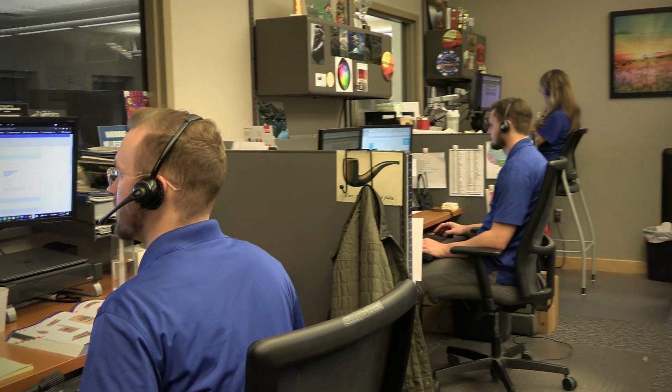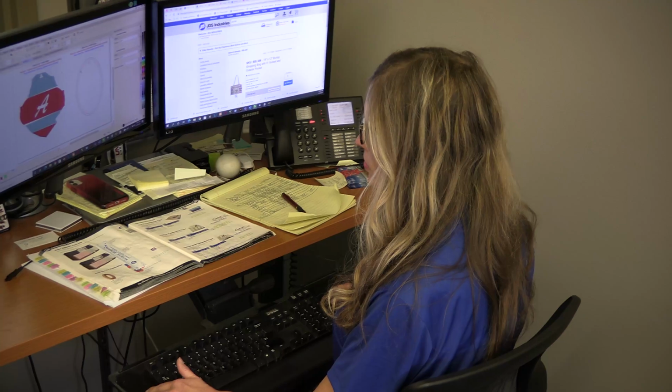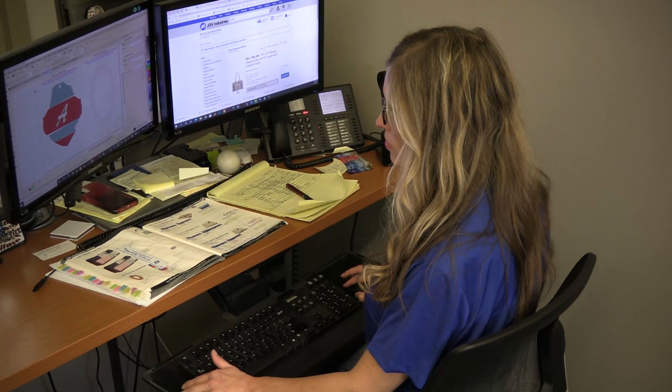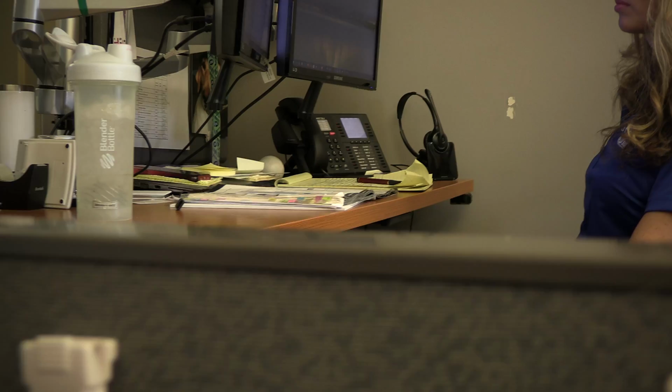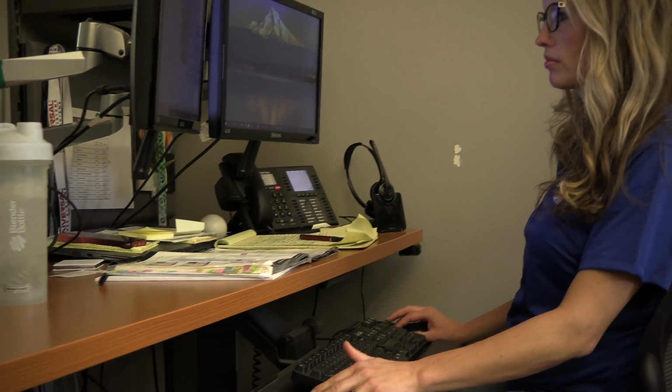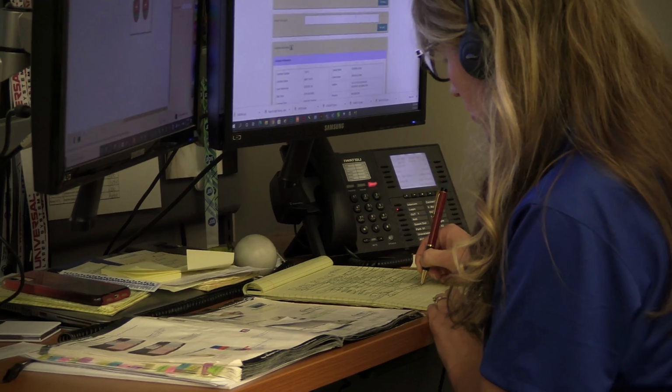All of us sublimation people all have graphic design background, and that's very helpful when you're doing design work. And a lot of clients just jumping into Corel or other design programs might not know certain things, and so they're just having issues, so they'll call us just asking for assistance to make something quicker for them.